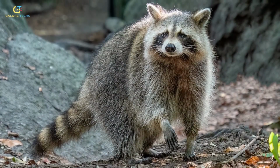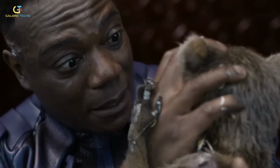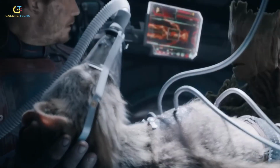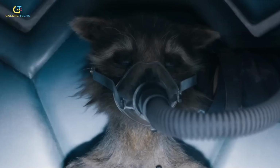For example, Rocket's hair was just like that of a real raccoon, a layer of short, fine hair and a layer of longer, thicker hair. Framestore used their in-house hair system called FC Hair Filters to animate that hair exactly how it should move when he's wearing different costumes throughout the movie.